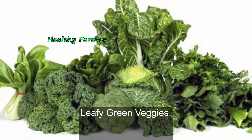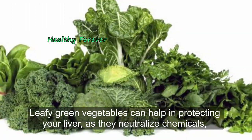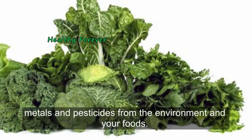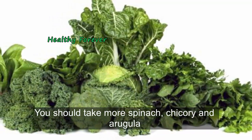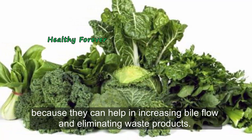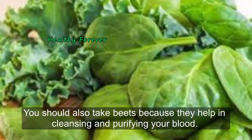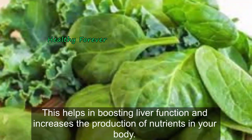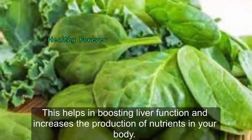Leafy green veggies. Leafy green vegetables can help in protecting your liver as they neutralize chemicals, metals and pesticides from the environment in your foods. You should take more spinach, chicory and arugula because they can help in increasing bile flow and eliminating waste products. You should also take beets because they help in cleansing and purifying your blood. This helps in boosting liver function and increases the production of nutrients in your body.